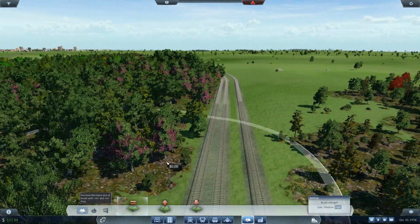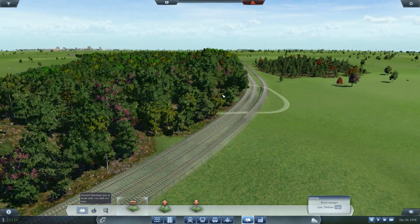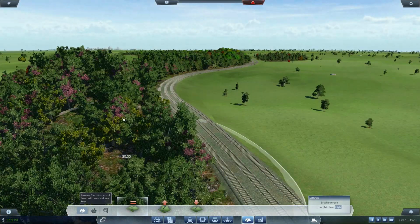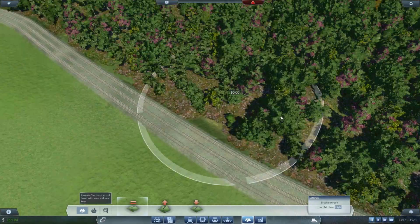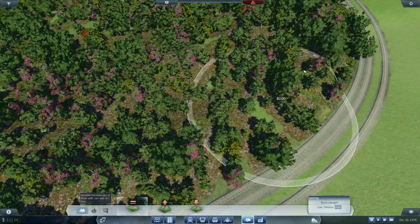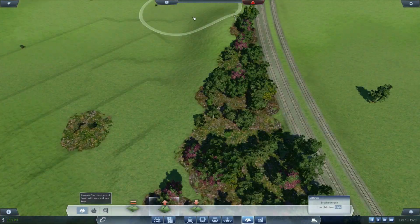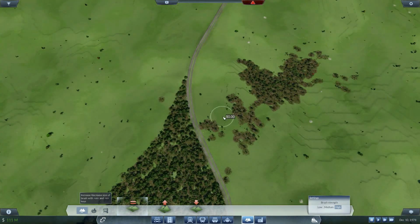I'm just raising the ground now, because some of these trees were sitting rather too low for my liking. They should actually look as if they are sitting on a hill, rather than having sort of a big drop off to the side of the track.